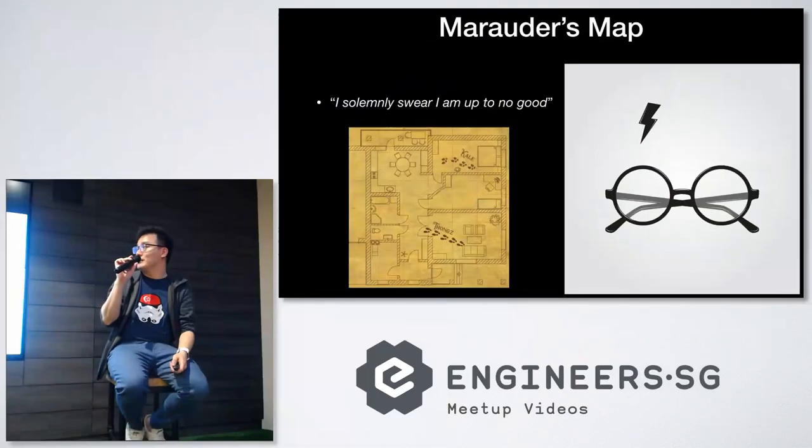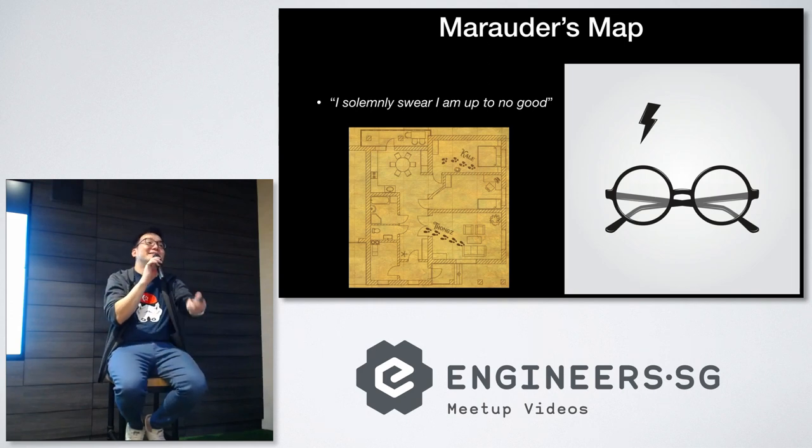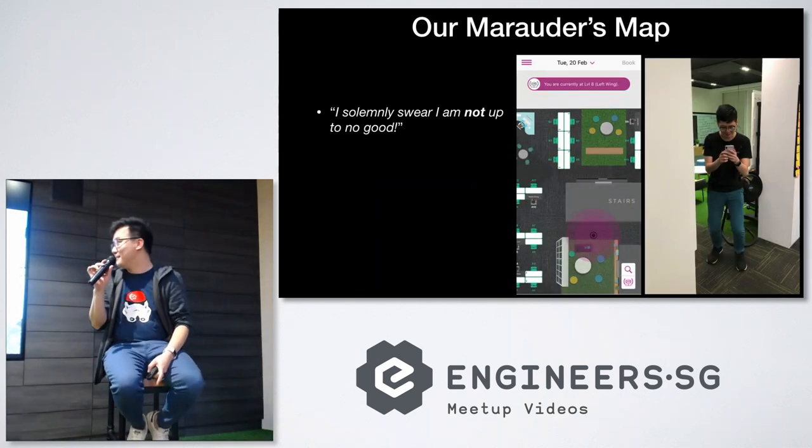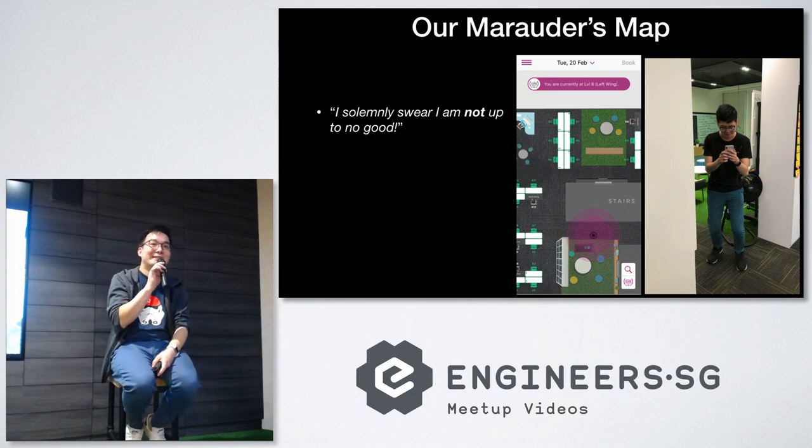So in Harry Potter, he would say this line, "I solemnly swear I'm up to no good," to activate the map. But for us, I would probably want to say that we are not up to no good, but occasionally we would use the tracker for maybe not so good reasons.